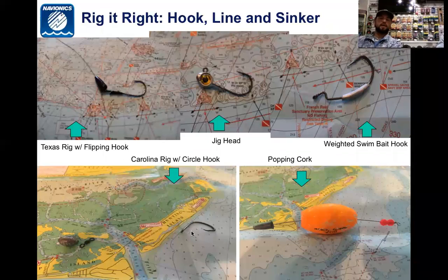That's going to allow this bait to kind of float up from the bottom freely, as well as the popping cork over here. I'm just going to tie, again, it depends on the depth of water you're fishing, 2, 3 foot, 4 foot leader, to that with a jig head below it. Or sometimes I'll tie a weightless circle hook on it as well, let it free swim around if it's a live menhaden or shrimp or something like that.